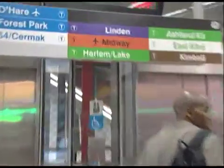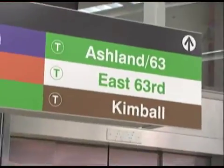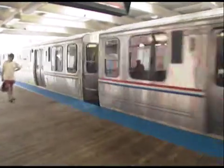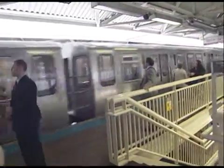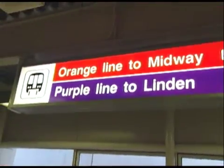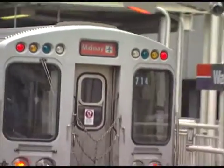There's one thing you must do before hopping on board a CTA train, and that's get to the right platform. Throughout the CTA system, the train platforms are color-coded and clearly labeled to help customers find their way. Say, for instance, we're standing here at Washington and Wells, and they wanted to go to Midway Airport, all right? They would look for the signs that say Midway or the orange decal.